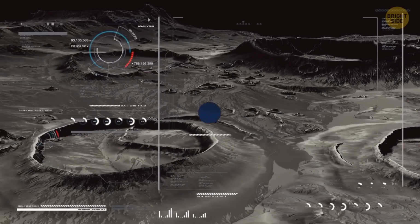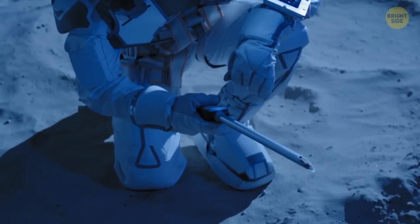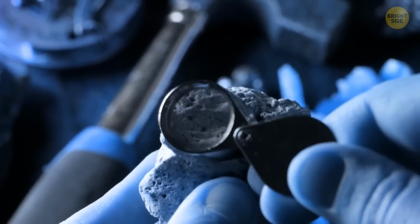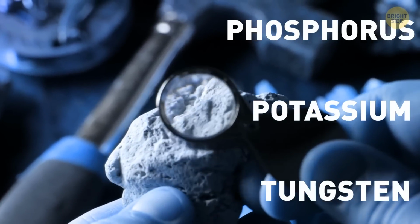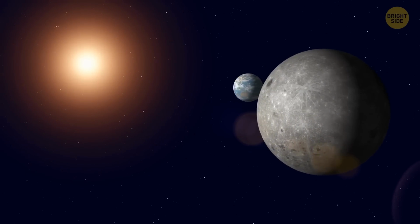But there was a plot hole in this theory. If that's what happened, then where did rare foreign chemical elements come from, such as unusual isotopes of phosphorus, potassium, or tungsten? The nearby site is full of them, and they couldn't have come from the Earth.